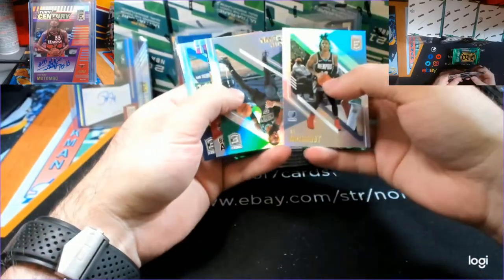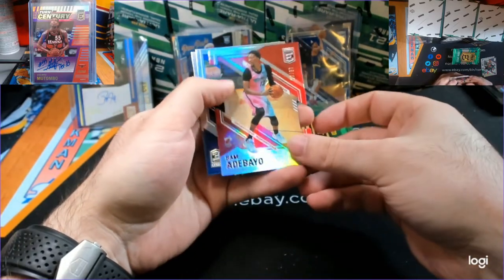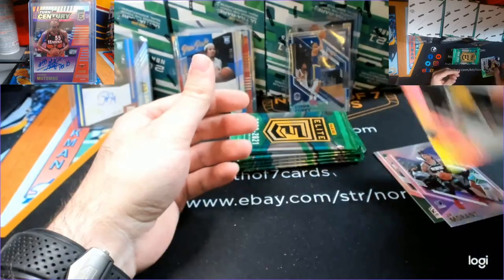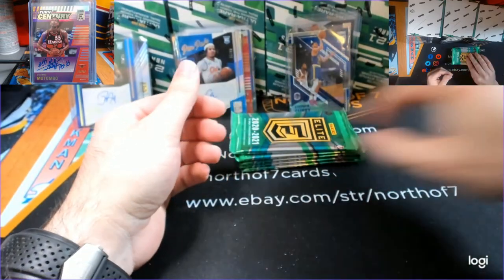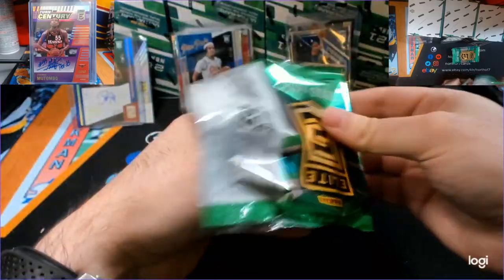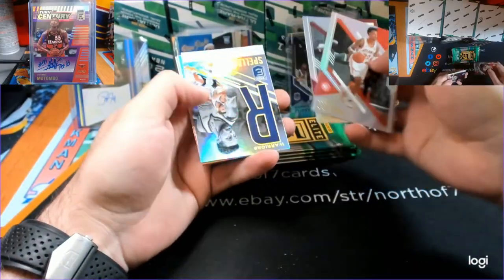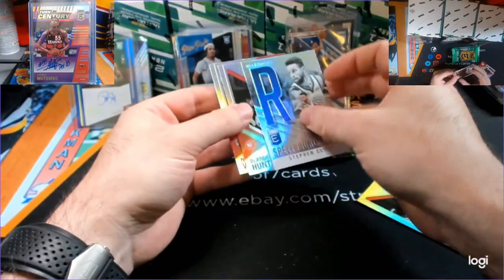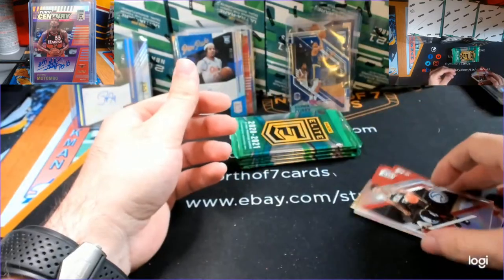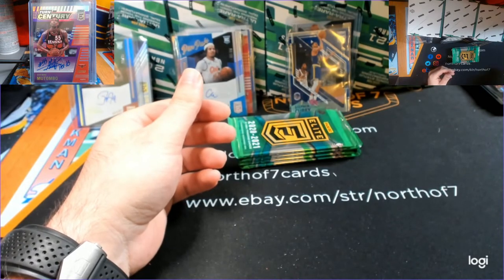Ja Morant, Jaylen Brown, bam. 20 of 87 die cuts. Yeah, at least that made me happy. Miles Turner and Jalen Brunson. John Collins, Jared Allen, Steph Curry, letter R from Spellbound. DeAndre Hunter, Vukovic. Was that Vukovic? I can't read. Yeah, Nikola Vukovic.